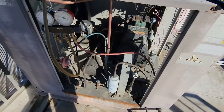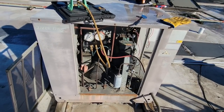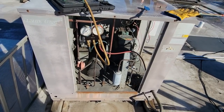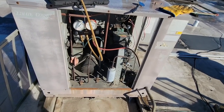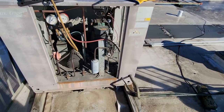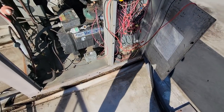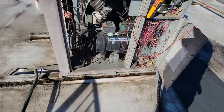We got some issues here. What I'm gonna do is go down there and jump that fan so that it runs. I find it hard to believe we've got all these issues. I mean, the box is warm on an extremely cold day. Obviously the switch hasn't closed. 35, we're right in that ballpark where it should be at. In theory, it should have closed. That suction will come up if that fan was running. I don't really wanna change the TXV unless there's truly a problem with it. So I'm gonna go down there and jump that and see what we get.